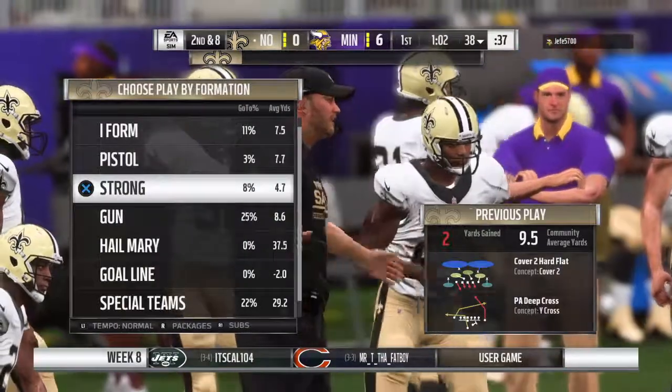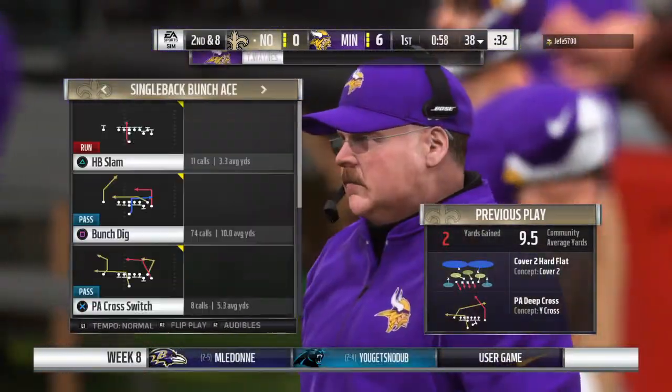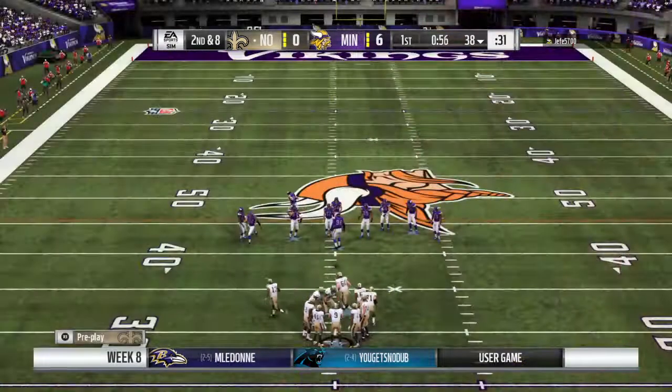And he'll be brought down shy of the 40 at the 38-yard line. Give him 2 yards on that play, and it'll be a 2nd down. Here we go.